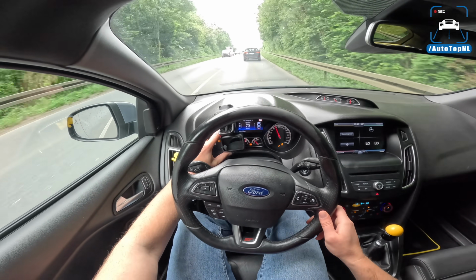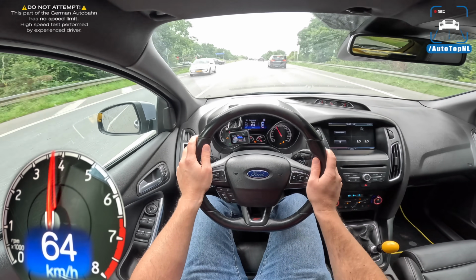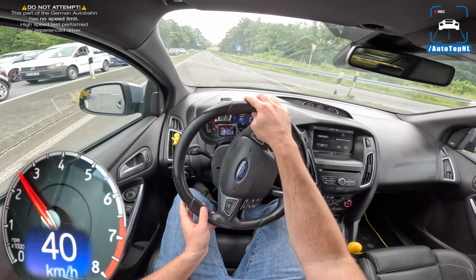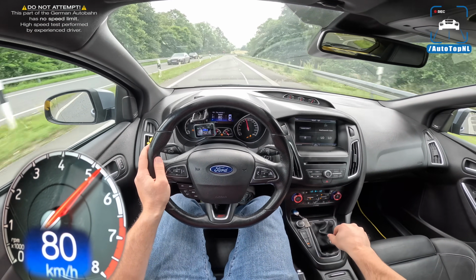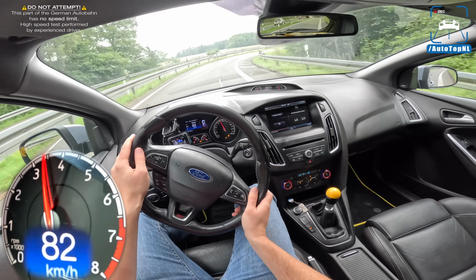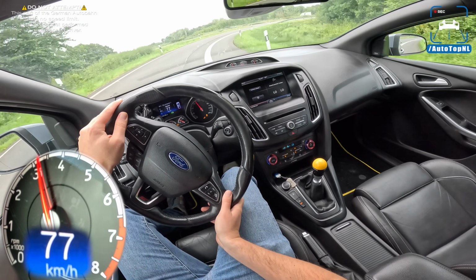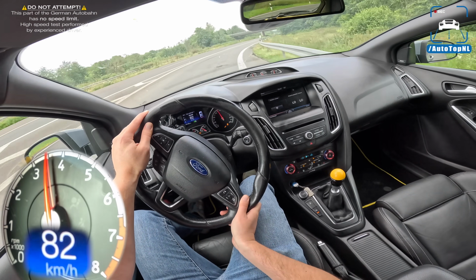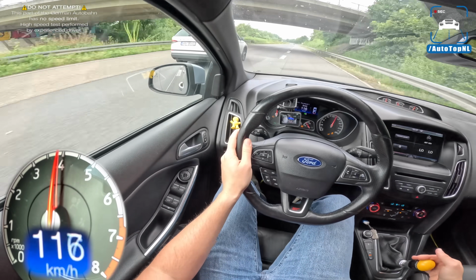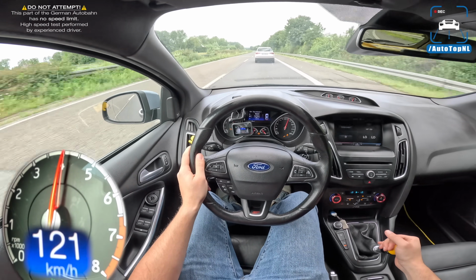So let's see what she will do on the Autobahn. So stock they do 248 apparently, claimed by Ford. We never really tested one with Dragy as stock. And what's also really fun about these old Focus STs is that you could get them to oversteer, even though it's a front wheel driven car. If you just give it everything in a corner and then lift, it will do nice little skids with its rear axle, which is great fun.